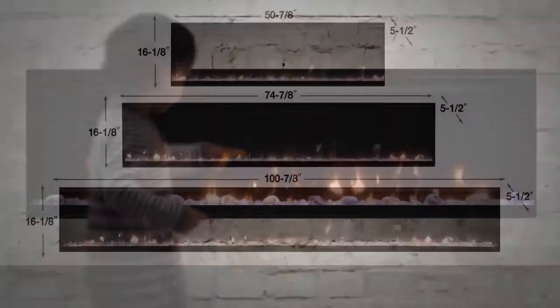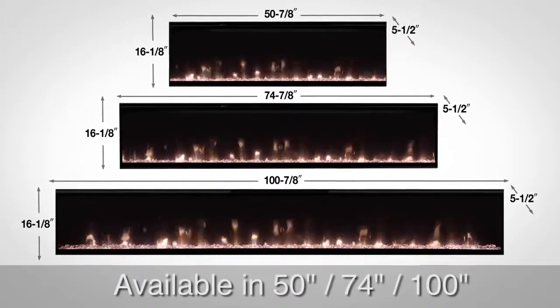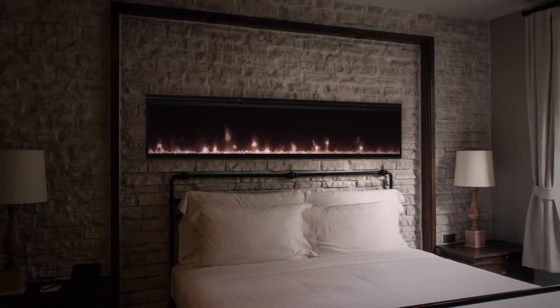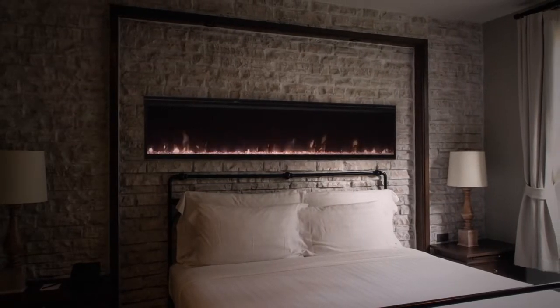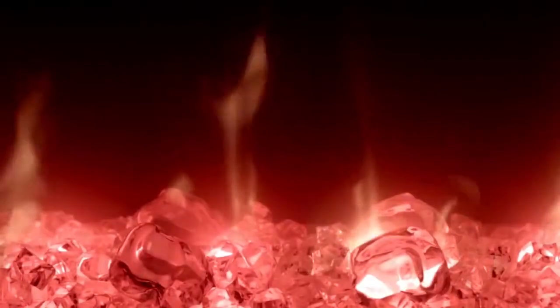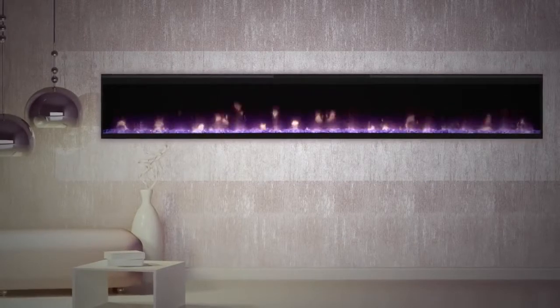Available in 50, 74, and an incredible 100 inches, Ignite XL lets you choose how bold a statement you want to make with your fireplace. Sparkling with intensity in a full spectrum of colors, the diamond-like acrylic ice ember bed adds dazzle in every size.